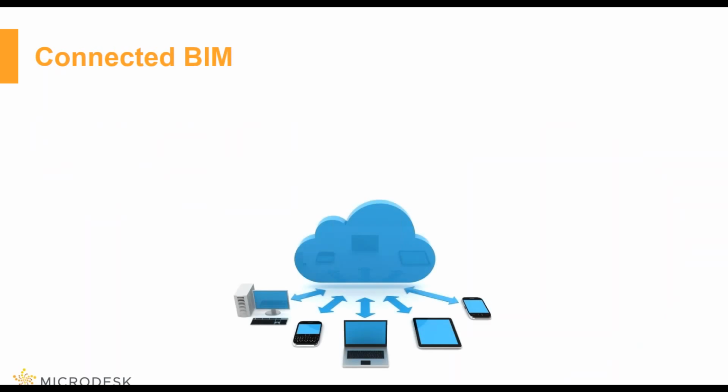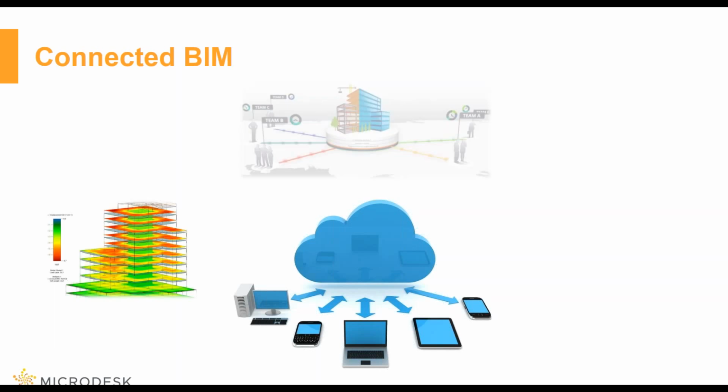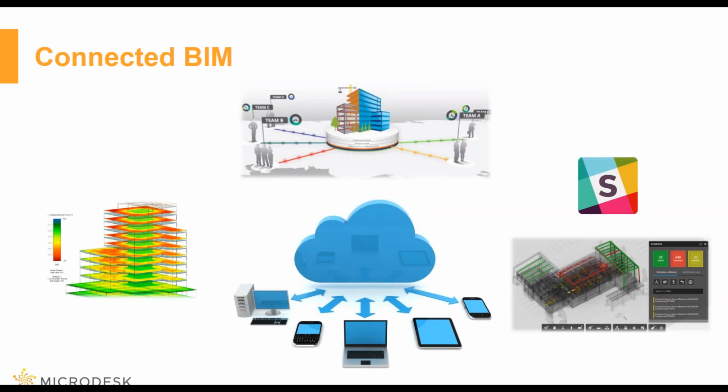Now, a large part of that is talking about the cloud. In terms of that, we're not focusing on just reaching out to each other and sharing files, but we're also talking about the other things that it can give us. So it helps us coordinate. It helps us take advantage of more powerful tools than we would otherwise, things like analysis, coordination, or even just communication like Slack.